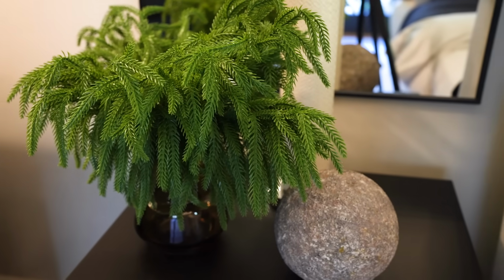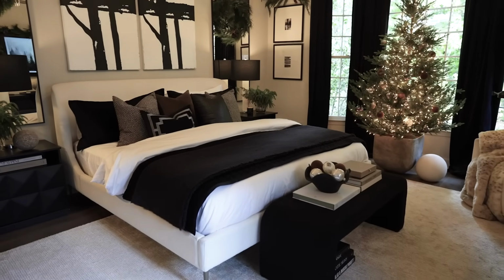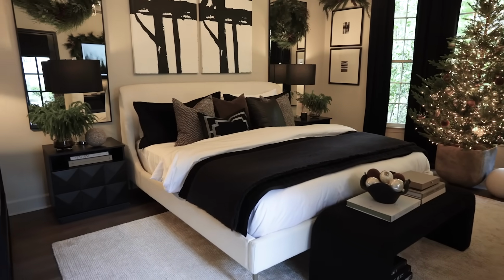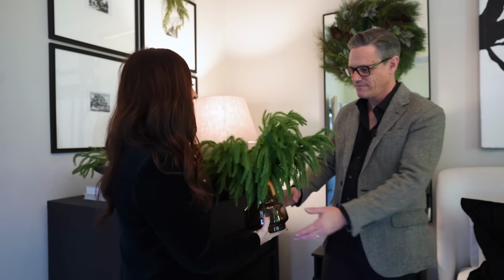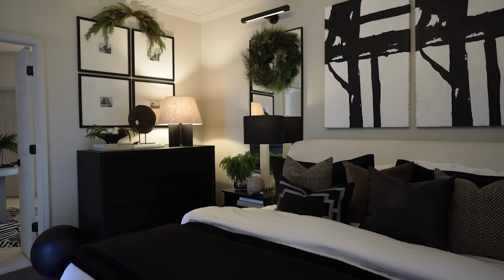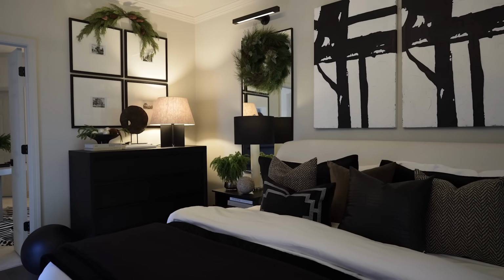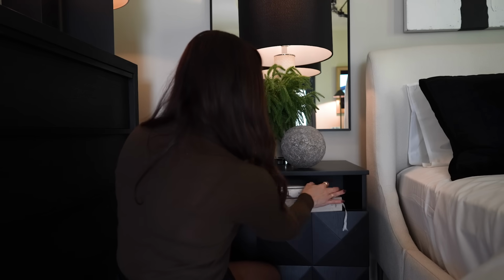They do also come in a smoky gray color, but because I had so much black in the room from everything else in the design, I needed something that would just soften the black, and this is perfect. I love it. This is just greenery, also brought in from Amazon. And I like the fact that it plays against the leather lamp and the little stone sphere. The other thing I did throughout the room was add a lot of the linen books and just soften everything.